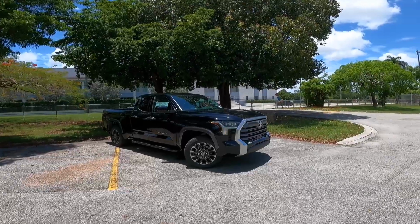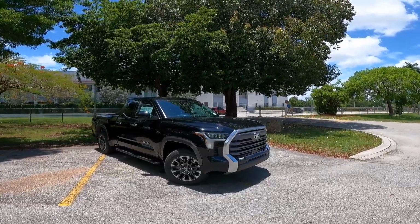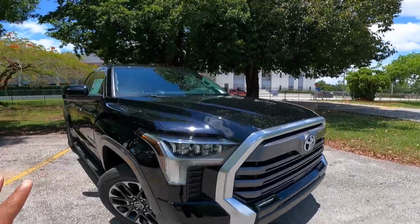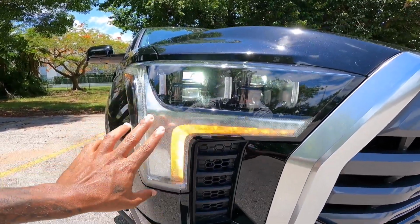Talk about the exterior styling here for this new generation of Tundra. As you guys can see, my model is painted in this black exterior color. Looks really good with the aluminum and chrome trim throughout this vehicle. Let's talk about these headlights here. Since this is the Limited model, it does have these LED projector headlights with the sequential turn signal, also with this LED daytime running light.